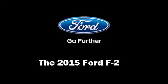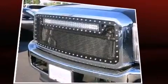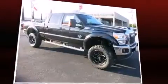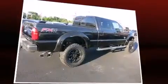Take command of the road in the 2015 Ford F-250. Smooth gear shifts are achieved thanks to the powerful 8-cylinder engine. And for added security, dynamic stability control supplements the drivetrain. Four-wheel drive allows you to go places you've only imagined.